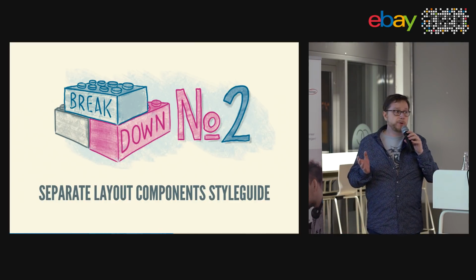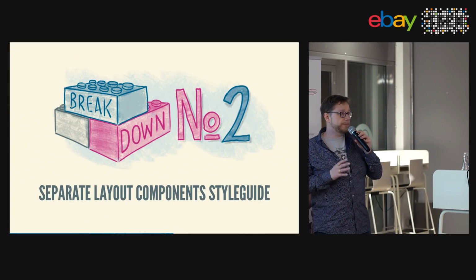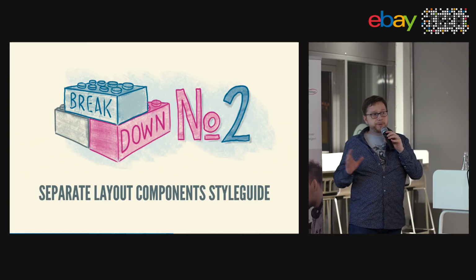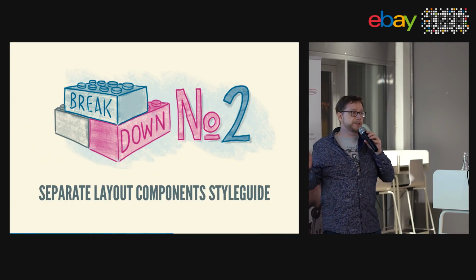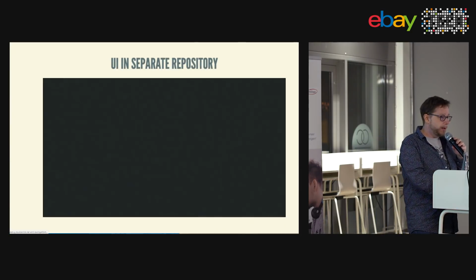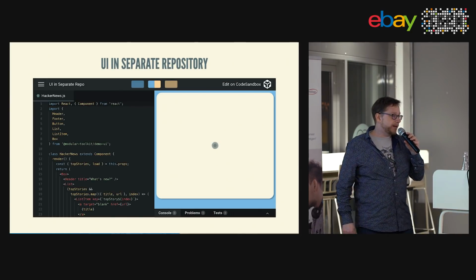Because now that I have properly separated my dumb presentational components and my smart container components, there's nothing keeping me from just putting these all together in a different GitHub repository and just delivering them through our internal NPM registry as single components. And that's exactly what we did.